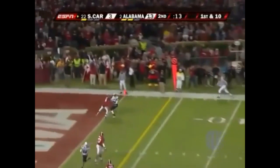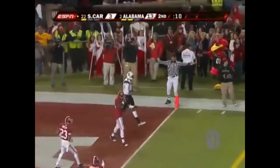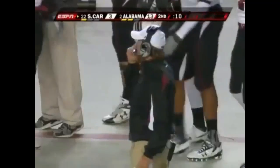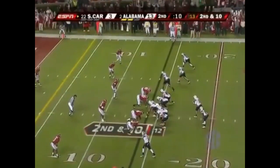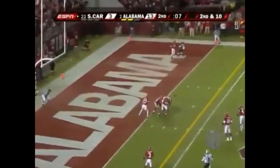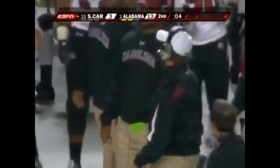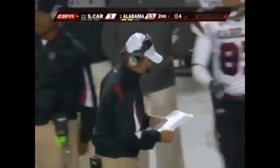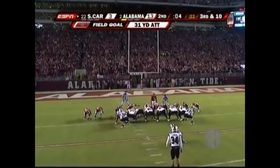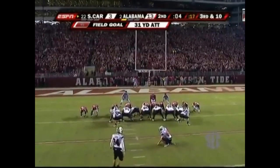Garcia, the fade again to the corner and bounces off Marquise Johnson. 10 seconds left in the half, 2nd down and 10. Garcia across the middle, tipped, almost intercepted by McClain. Boy, a lot of traffic in there, going for his tight end Saunders. Spencer Lanigan to attempt the 31-yard field goal.